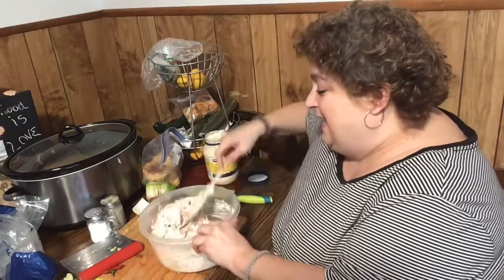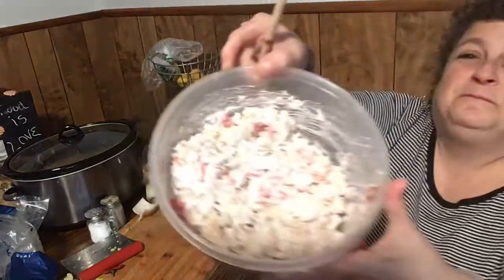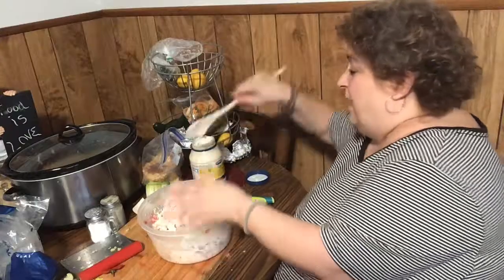I need it. Okay, this definitely needs some more mayo. See? It depends on how you like it. If you like it on the drier side, don't put as much mayo in, you know.